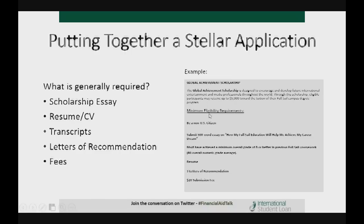There are 2 types of scholarships. There are ones that are based on your need, and then there are others based on your merit. So identify which one you apply to, because if you do not need the money, then you will not be able to apply for those need-based scholarships. So think more in terms of those merit-based scholarships.